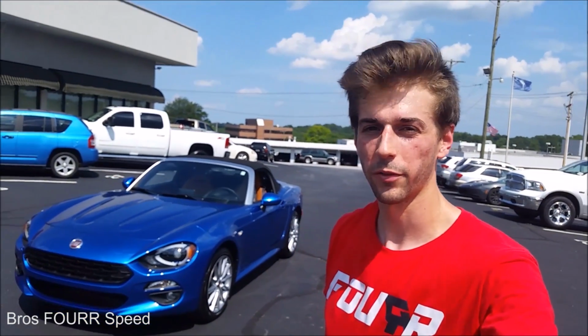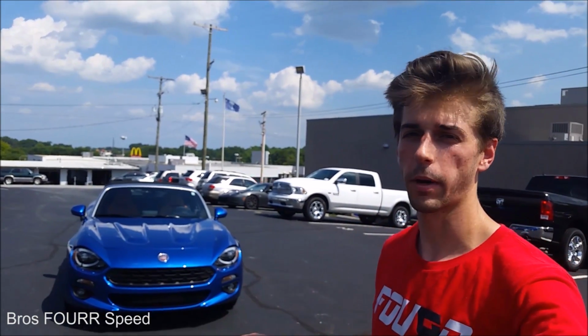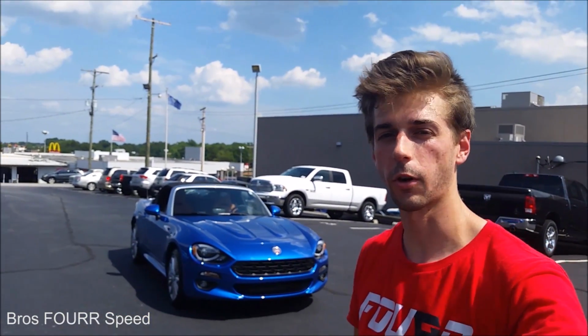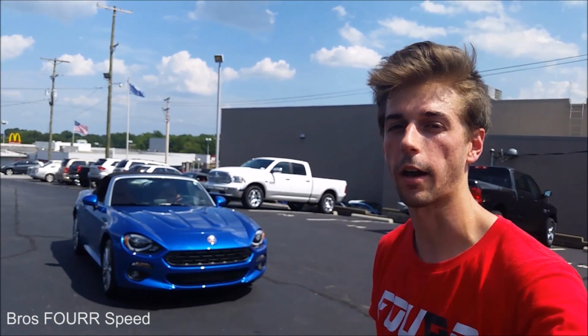The new Fiat 124 is an affordable sports car. It has some great technology, and while it is based off of the Miata in some ways, all of the body panels are completely different, and it does come with a turbo engine, which also opens the door to potential tuning options and upgrades as well compared to the naturally aspirated 2-liter in the Miata.